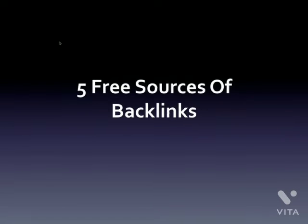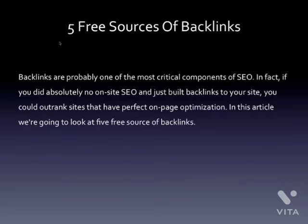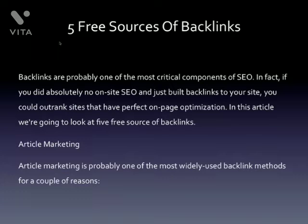5 free sources of backlinks. Backlinks are probably one of the most critical components of SEO. In fact, if you did absolutely no on-site SEO and just built backlinks to your site, you could outrank sites that have perfect on-page optimization. In this article, we're going to look at 5 free sources of backlinks.